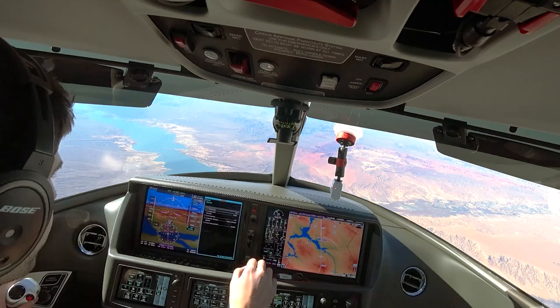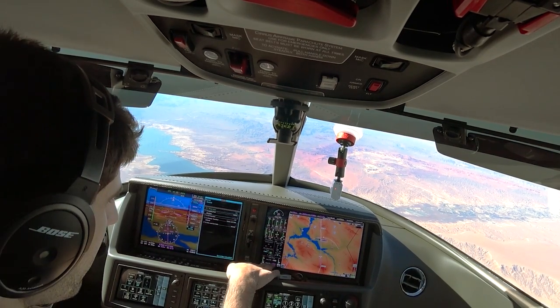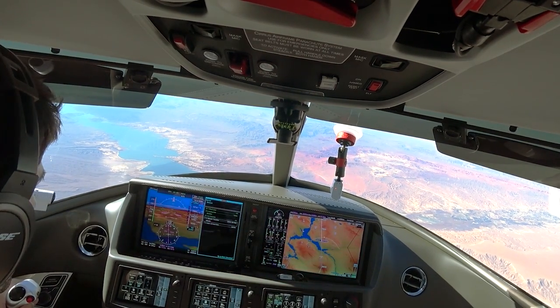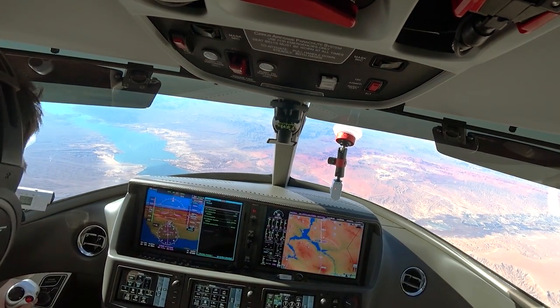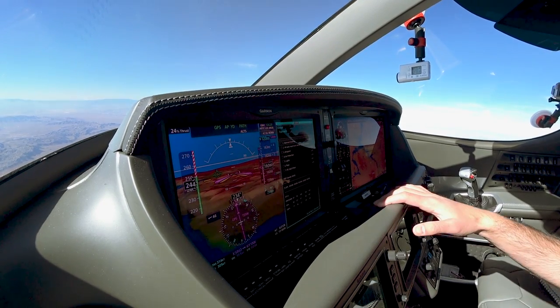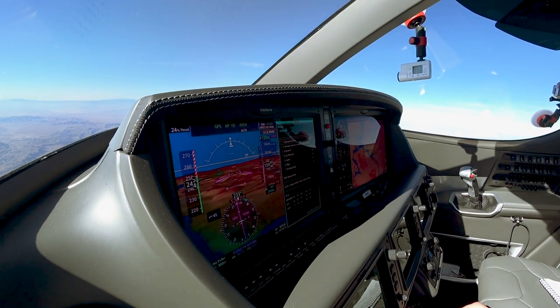Descent checks, please. Thrust lever is required, or it needs to be. Elevation checks, 2181 for Las Vegas. Extra protection, not required. Las Vegas approach 125.6, have a great day. 125.6, good day. We're not sure about the runway yet, they're definitely not doing the 19, so we're probably just going to put 26 left in.